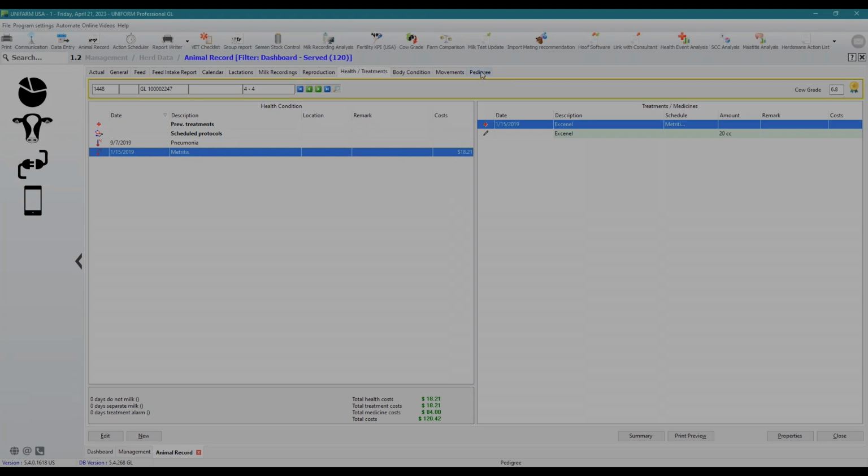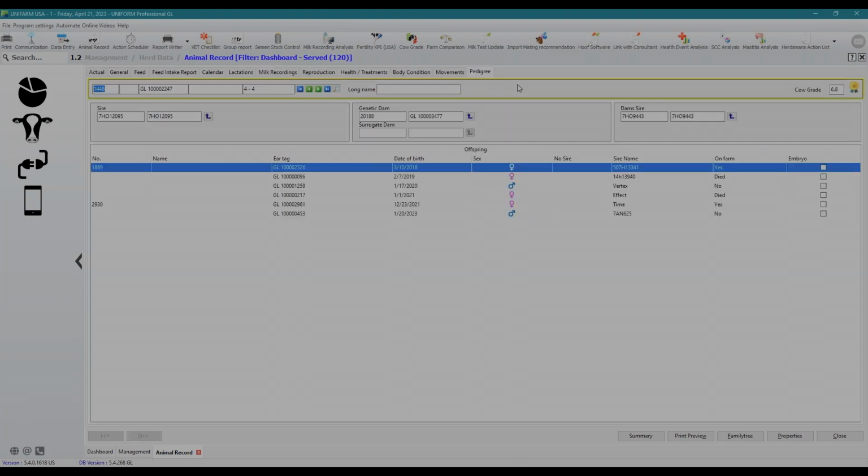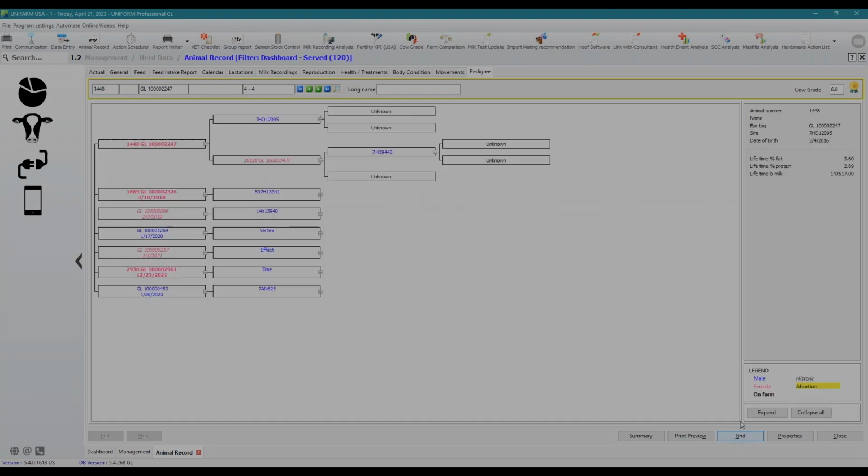I'll also show the pedigree. This one's neat. Here we see the sire and dam of this particular animal. If you do any embryo transfer work, you'd see the surrogate dam there on an ET calf. And then the offspring of her are down in the bottom half of the screen. And we can swap this over to a family tree with just a little click of a button here. So you can see the family tree of this cow and then her offspring down at the bottom at a quick glance.